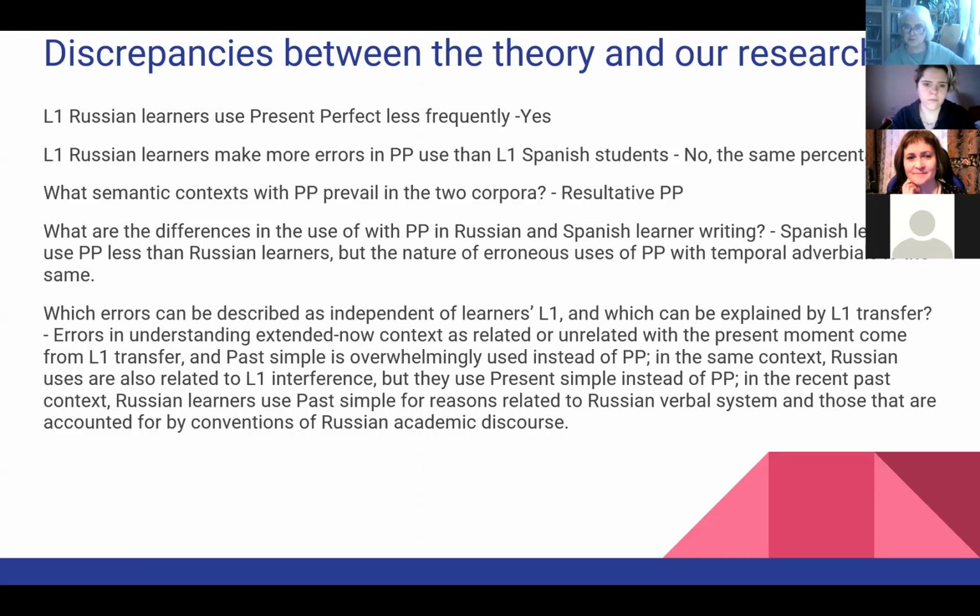What are the differences in the use of present perfect in Russian and Spanish learner writing? Spanish learners use present perfect less than Russian learners in percentage, but the nature of erroneous uses with temporal adverbials is the same. So both Spanish and Russian learners say when the action happened and give the predicate in present perfect. I think the reason for doing it is because the Spanish language uses it for Spanish perfect. That's why they kind of transfer it from L1 to the language they're studying.